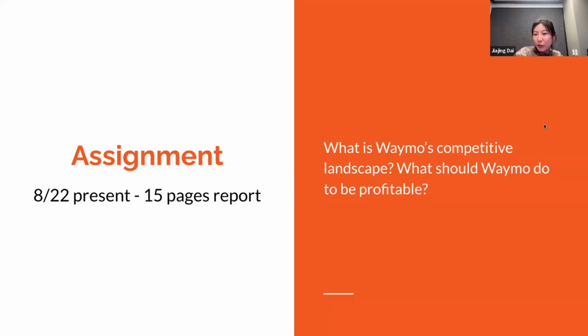And the assignment this week, since we talk about competitors all the time: the topic is, what is Waymo's competitive landscape and what should Waymo do to be more profitable? I want all of you not only to think about the framework that we learned this week, but also the framework that we learned last week, about what type of distinguishable feature you want to build on top of the current Waymo experience. For OpenAI, their portfolio is very broad, so it is very hard to go outside of what they already have invested in to talk about new strategy directions. But Waymo's current experience is relatively basic, so you could still say what they can do to distinguish themselves and rebuild their reputation.